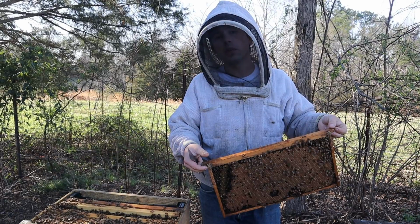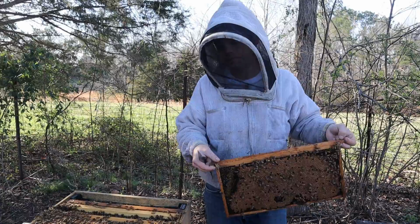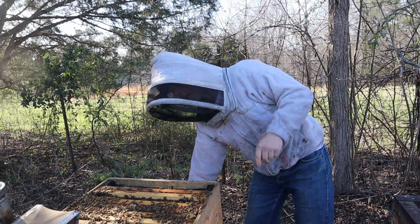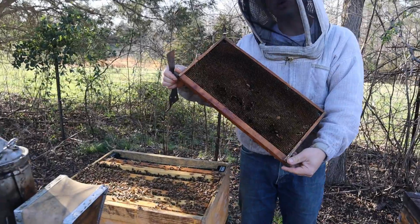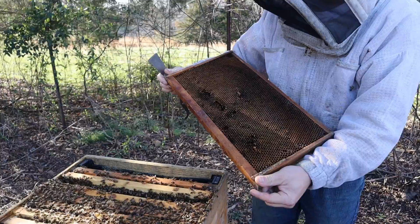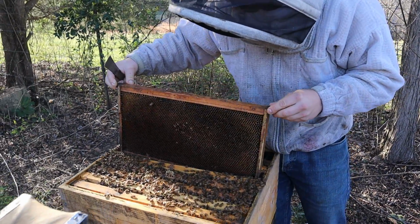Weather forecast looks really nice, average highs in the upper 50s to low 60s. So I'm confident that this will be good for that colony. You'll see what kind of colony we're going to give it to, and I'm going to replace that frame with this brood comb from a dead out, and the queen will be able to use this right away. So we're really retarding swarming. I'm going to stick this off to the side.